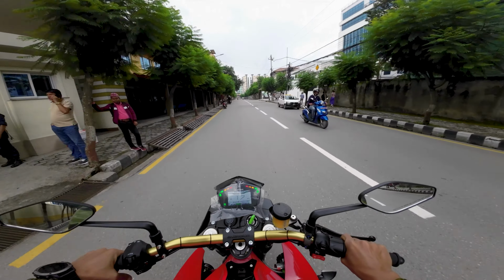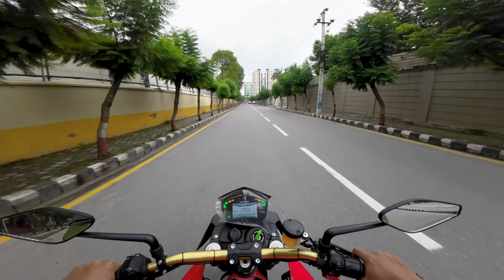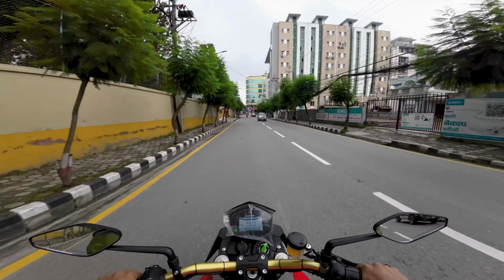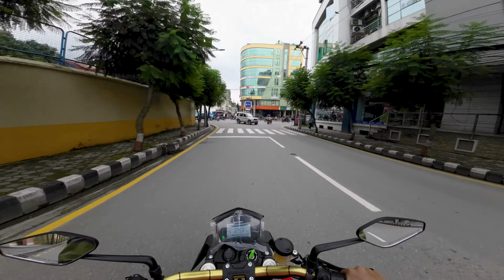Okay, let's see the acceleration. Oh, wow. This certainly has that pull factor. It has that. Remember, I'm riding in the eco mode.